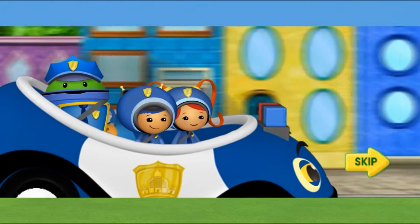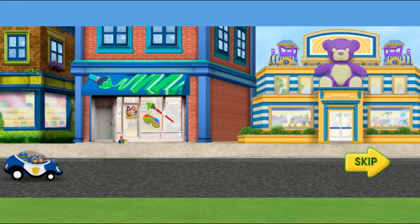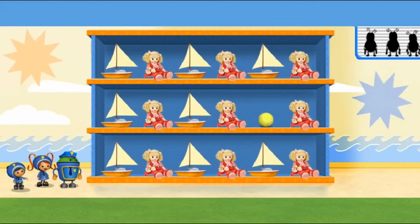We need to catch 12 stink bugs. And we just learned that a group has been spotted entering the toy store. That's where we're headed now. Hold on to your helmet, Umi friend. These stinky menaces could be anywhere. Look at all these toys. How will we ever find the stink bugs?